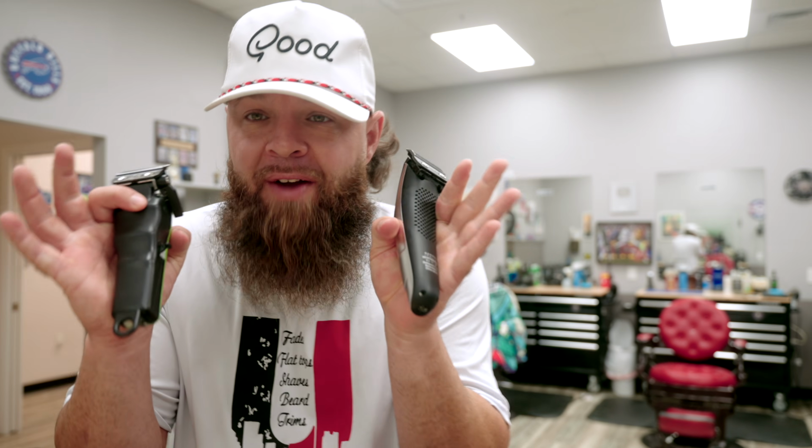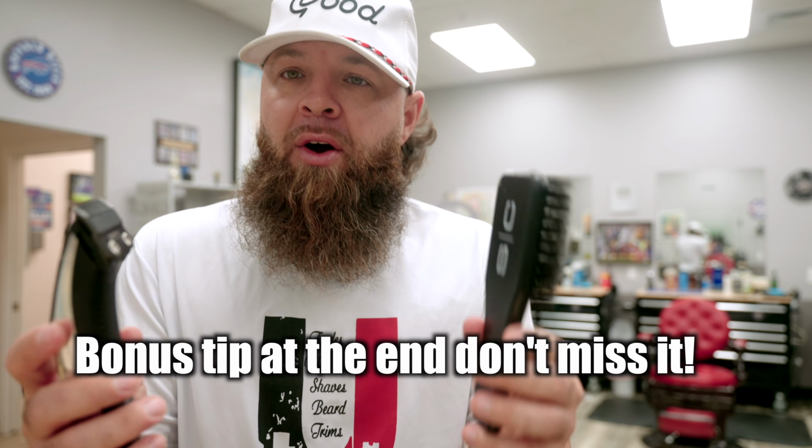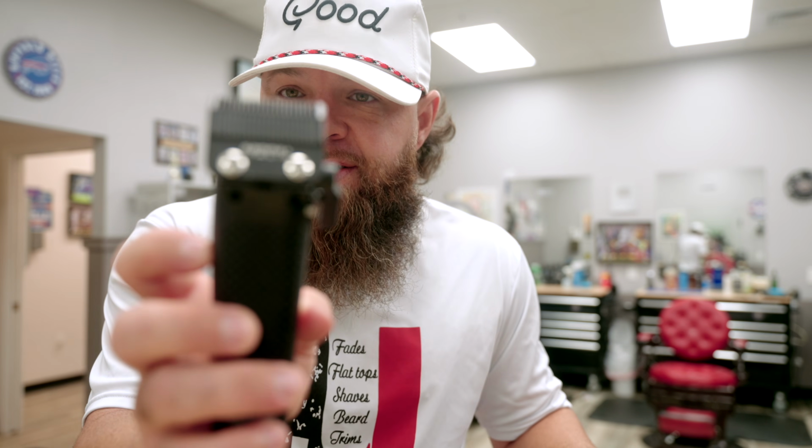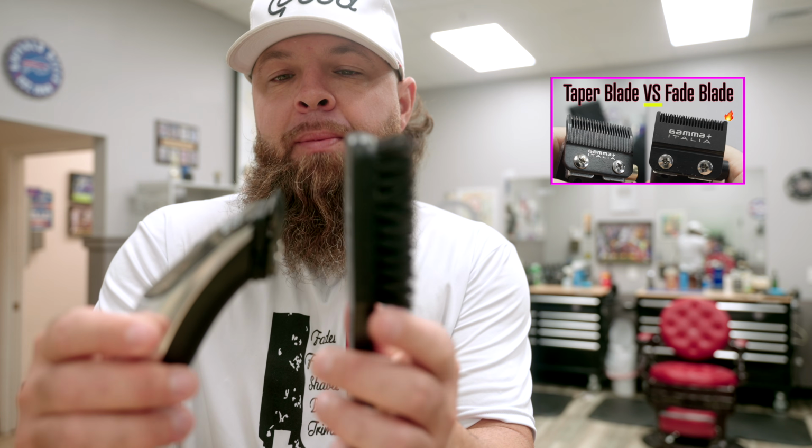So the next barber fail that we're gonna talk about actually has to do with technique. Let's check it out. So I know I've talked about this till I'm blue in the face, but let's talk about how we actually have to hold these clippers flat on the scalp. All right, so you'll notice that this is an X-Ergo, and it has a curved blade, very forgiving curved blade. And if you need to know more about taper blade versus fade blade, you can check out this video right here. But for today's video, let's talk about holding it flat.